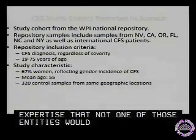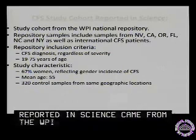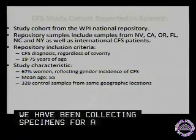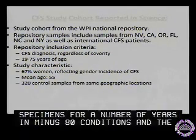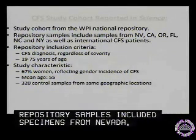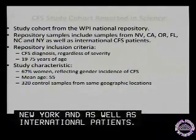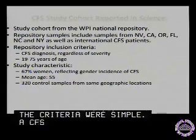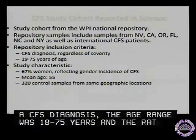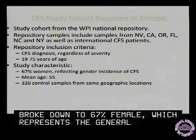The study cohort that was reported in Science came from the WPI National Repository. We've been collecting specimens for a number of years in -80 conditions. And the repository samples included specimens from Nevada, California, Oregon, Florida, North Carolina, and New York, as well as some international patients. The repository criteria were very simple: a CFS diagnosis. The age range was 18 to 75 years, and the patients broke down to 67% female, which represents the general gender incidence of chronic fatigue syndrome, with a mean age of 55.